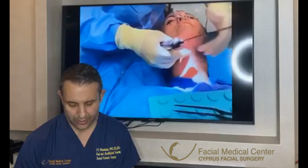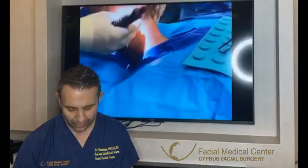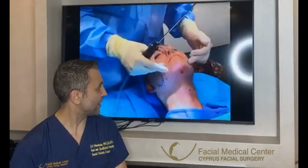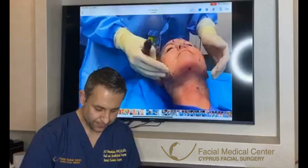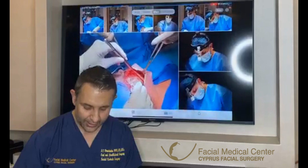We just give them some oxygen, some slight sedation, and we do this. And as you can see here, we just finish up with the liposuction. And you can see with this small hole, the very nice delineation of the neck. And again, this is a procedure that is being done under local anesthesia.